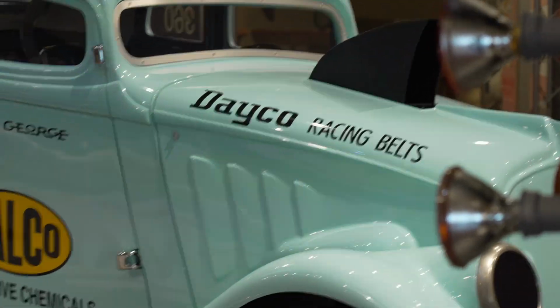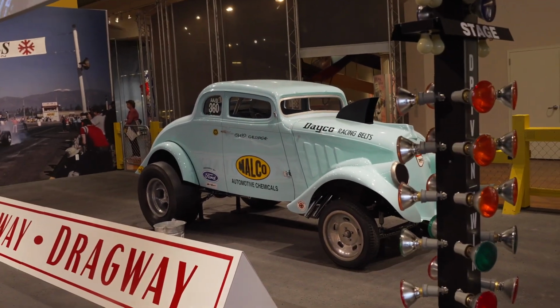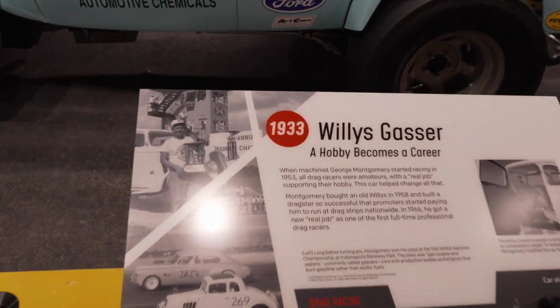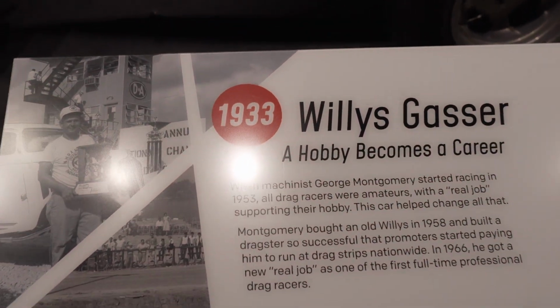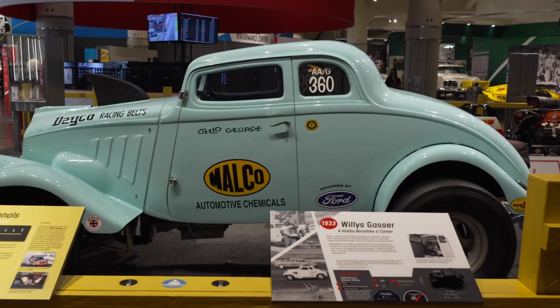And this has got some lowrider game going on right here. Let's go find out what car this is. This is the Willys Gasser. Okay. It's like a gigantic Volkswagen Beetle.